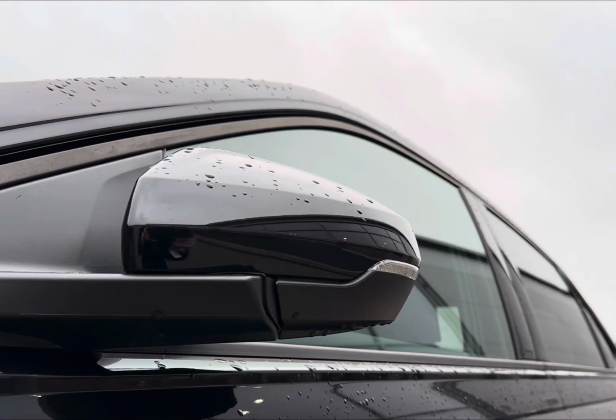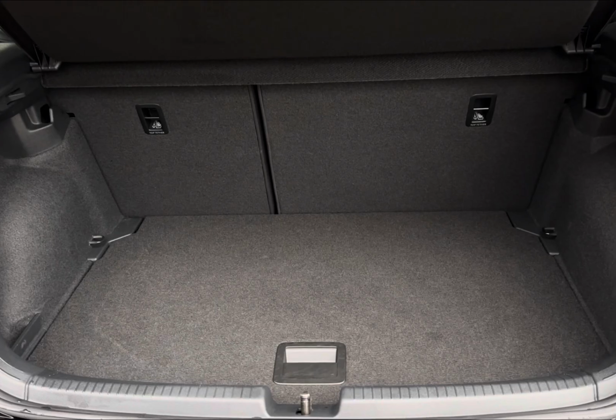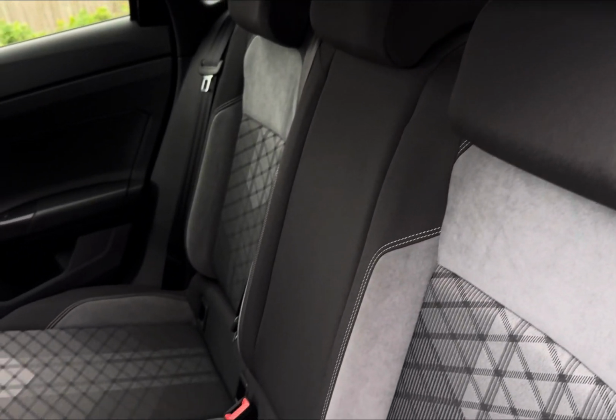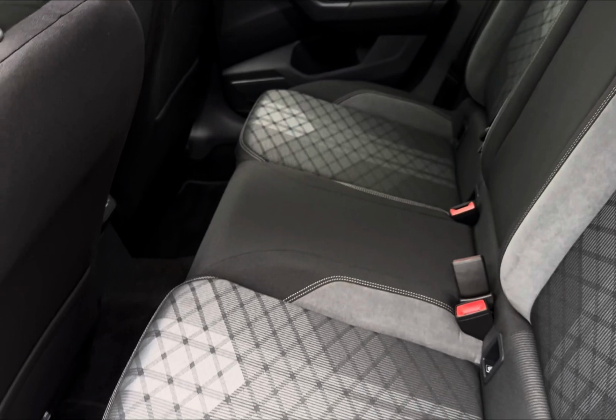Your wing mirrors do come power folded and heated for added protection, along with a spacious boot area to house all your day-to-day items with an extra storage pocket below for your spare wheel and tools. Step into absolute comfort with your art velour cloth trim with an added stylish pattern with plenty of leg space just below.